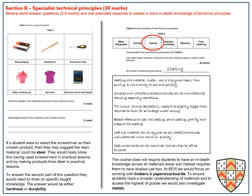Let's look at section B. This is the specialist technical principles and is worth 30 marks. There are several short answer questions worth between 2 and 5 marks and one extended response which assesses a more in-depth knowledge of technical principles. On the example shown, you can see on the left-hand side of the slide there are 6 products and the students would be required to select one of the 6 and then answer questions on their materials and properties.